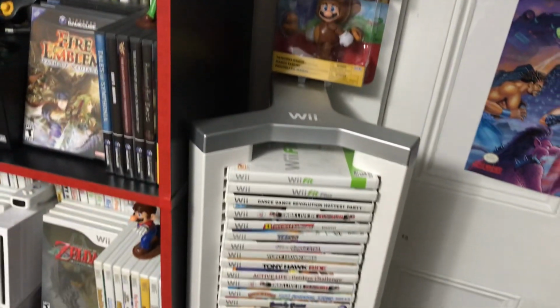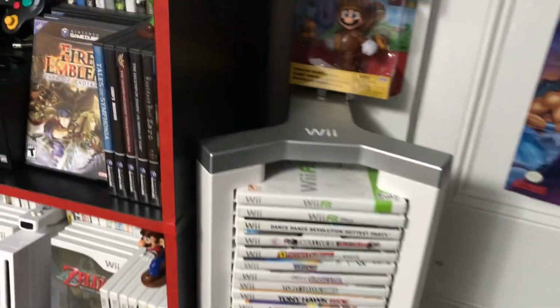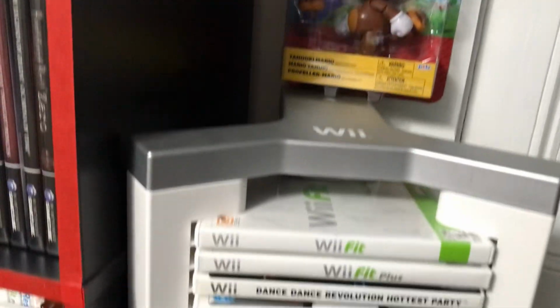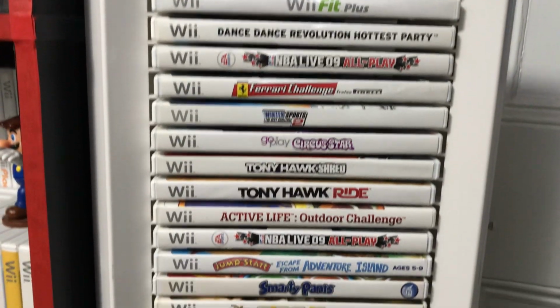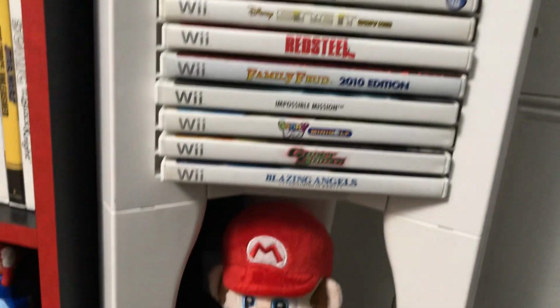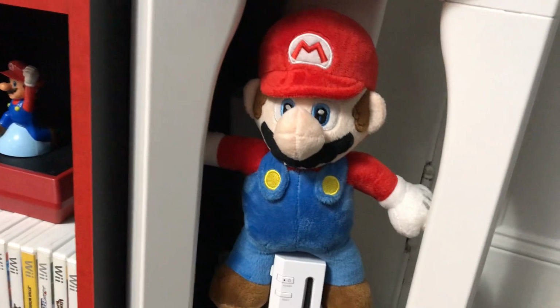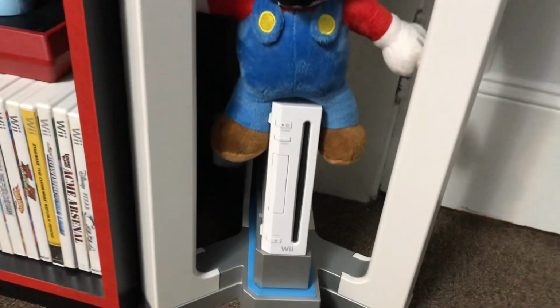Down below, got this Wii stand. I thought was really cool. Some games for it. Kind of shovelware games. Not very good. Might be some good ones right there. Let me know in the comments. Got my plush Mario. Nice vibrant colors. And a Wii sitting on the bottom.